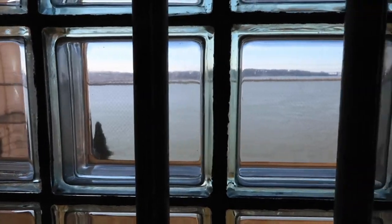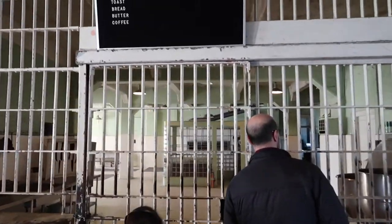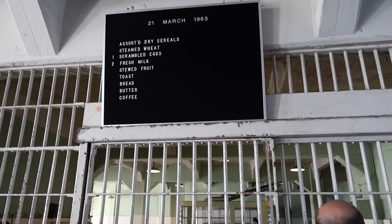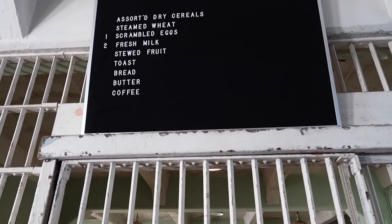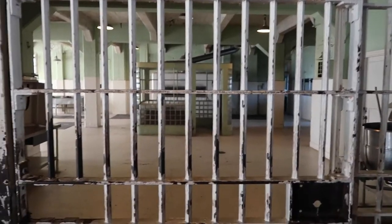You can kind of see San Francisco. See a nice little boat passing. Here's where they got the food. And what's for a meal, you may ask? Some dry cereal, steamed wheat, scrambled eggs, fresh milk, fruit, toast, bread, butter, and coffee. They did have some pretty good food.